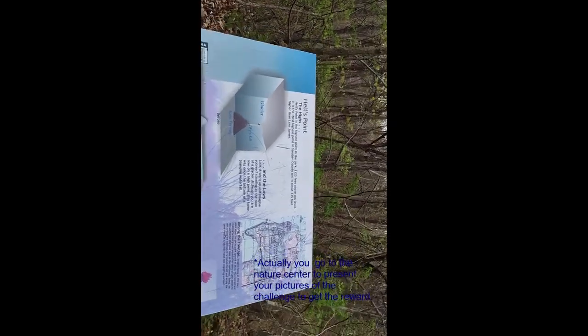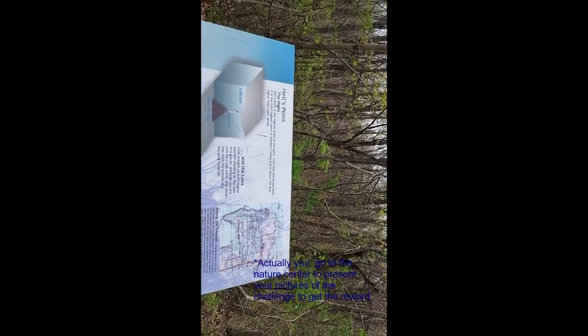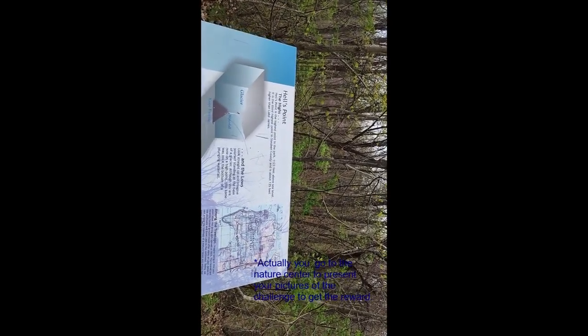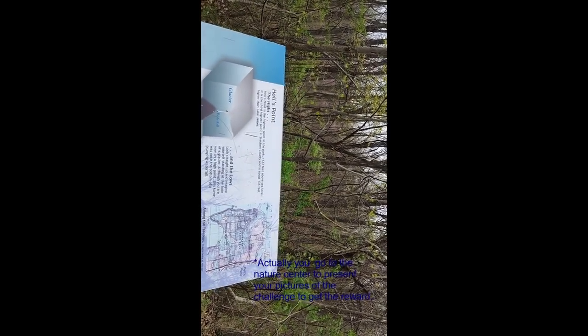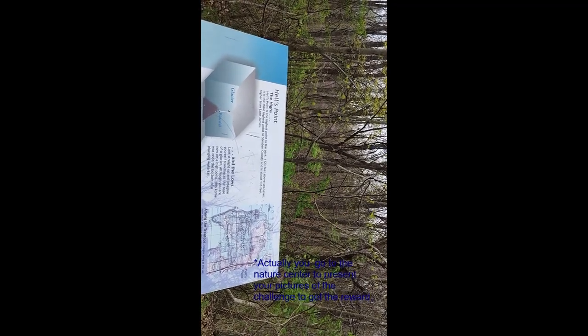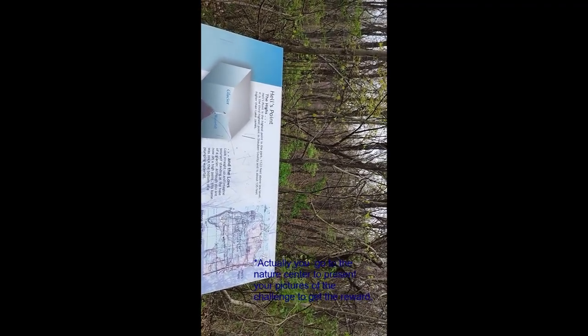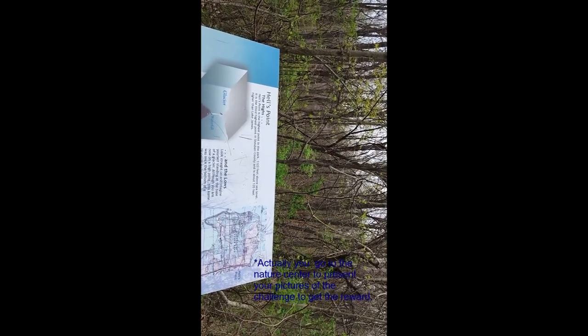Kames are formed as glaciers melt. Melt water carries the rocks, sand, gravel, etc., which is rushed on top of the glacier surface. Then when the water reaches a hole in the glacier or the edge of the glacier itself, it plummets to the bottom. Rocks, sand, and gravel then are accumulated in a cone-shaped mound.